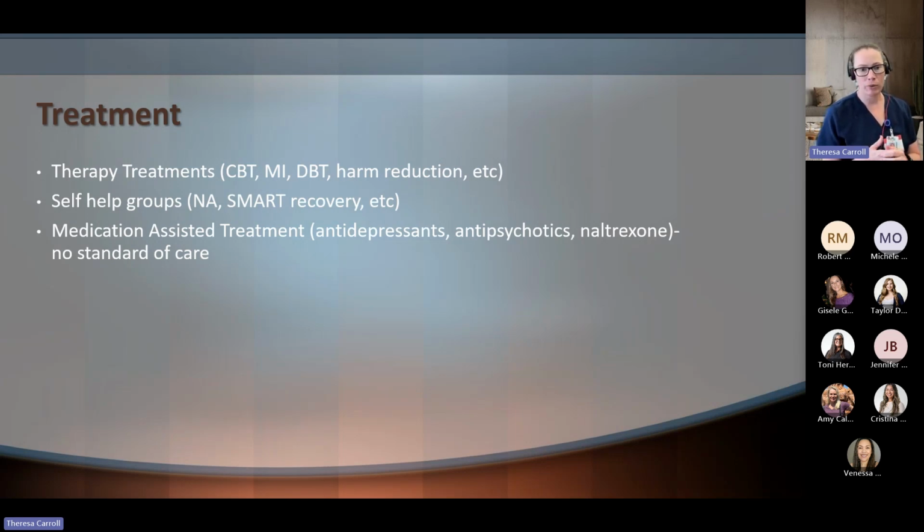There are self-help groups. Again, all of the anonymouses, there's ones for alcohol, narcotics, stimulants, codependency, there's lots of anonymouses. There's also SMART Recovery for people that aren't necessarily into the anonymous type of format. These are more cognitive-based recovery groups instead of higher power.